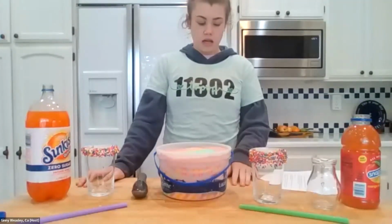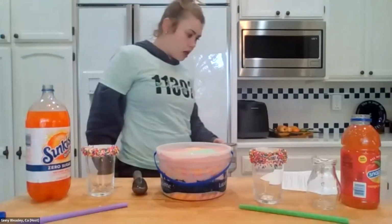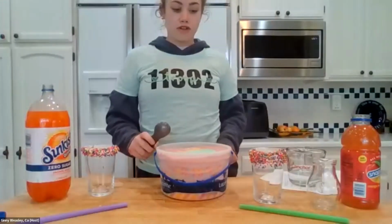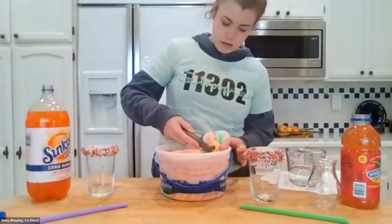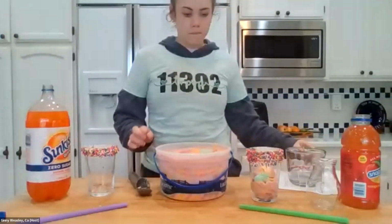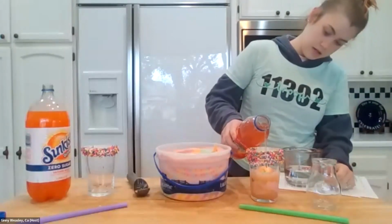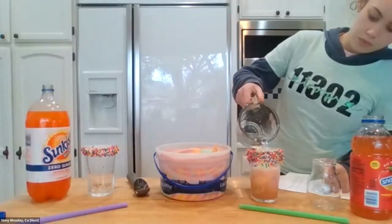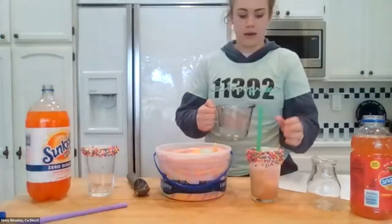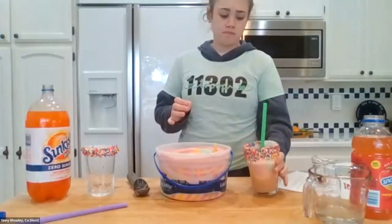The first way is, let me go grab something real quick. Okay. The first way is to add a scoop of sherbet to a glass. So I'm gonna get a big scoop into a glass. Then I'm going to pour mango juice about halfway up. About halfway. And then I'm going to pour my sparkling water on top until it's full. Then I can do it that way. That is delicious. I love that.